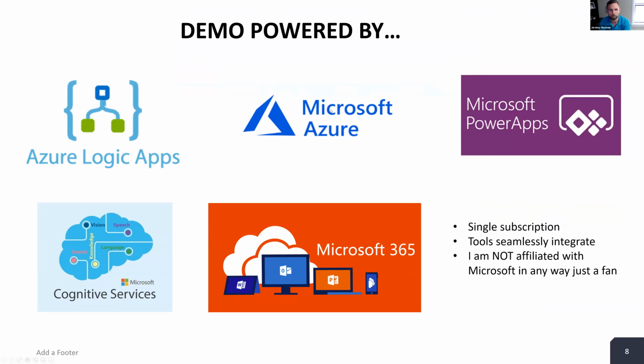How it all works. And so here's the tools that we used here. We had Logic Apps in the background, which did the control flow of, okay, take the email and send it here. It's all running on the Azure cloud. The Power Apps was the front end. We've got our Cognitive Services, which I talked about a minute ago, and it's all under this Microsoft 365 hood. Like I said, I like it for the single subscription and the integration factor.